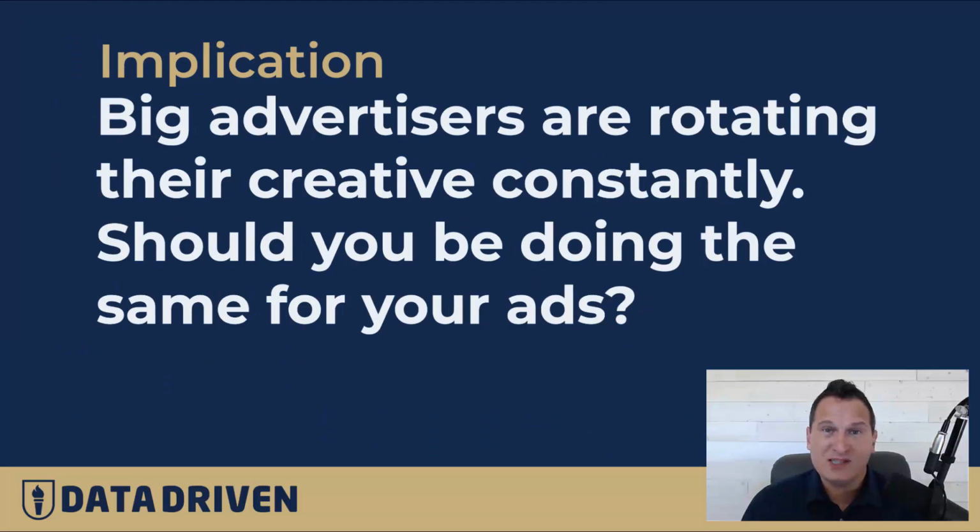So what does this mean? Is this just agencies trying to justify their existence by charging more money to large advertisers? Or can small advertisers learn from this as well?